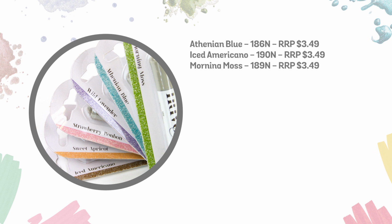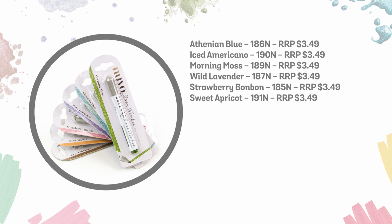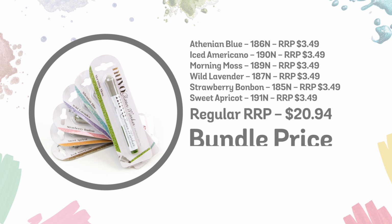In our glitter markers pack we have individual glitter marker pens in Athenian Blue, Iced Americano, Morning Moss, Wild Lavender, Strawberry Bonbon and Sweet Apricot, all at the price of $14.66, reduced from $20.94.